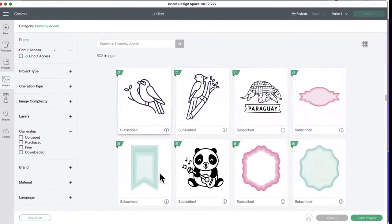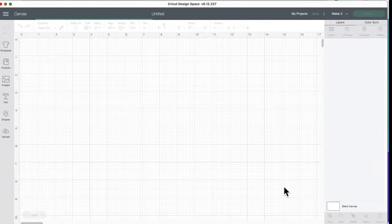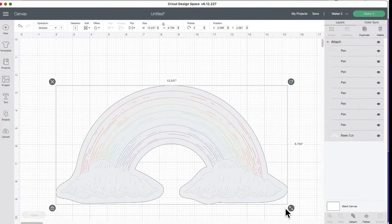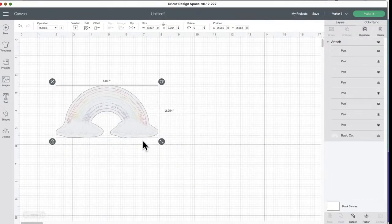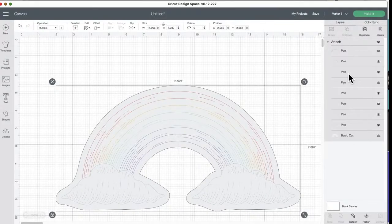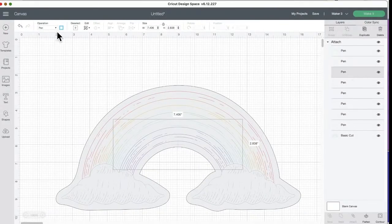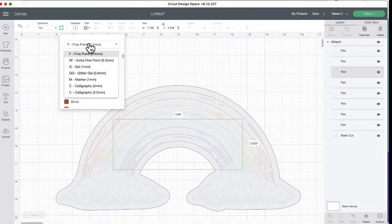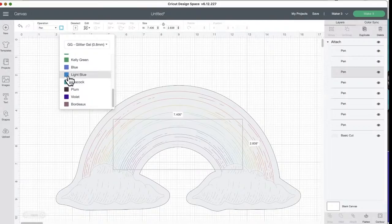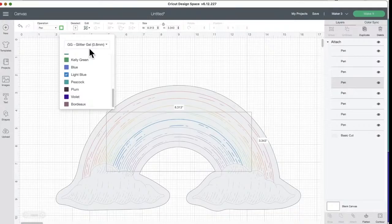Right, guys, I think that's it. Oh, let's bring this one in. The rainbow one. Can see the color better when it's smaller. Let's see. We can change the pen color to glitter gel and make it bigger. That was a blue one. So you can do that if you pick a bigger pen.